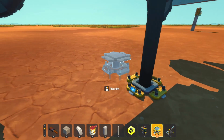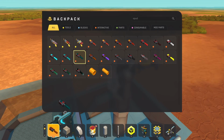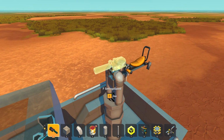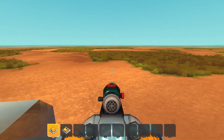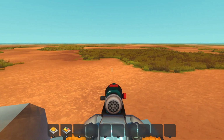Let's try another gun. Powerful Impulse. I really don't think that would do very much, but you know what? Let's give it a try. Just for the people that are out there going, try the Impulse Spud Gun. Come on, you gotta try it. All right, now, how's this one working? Wow, this is going to be bad.